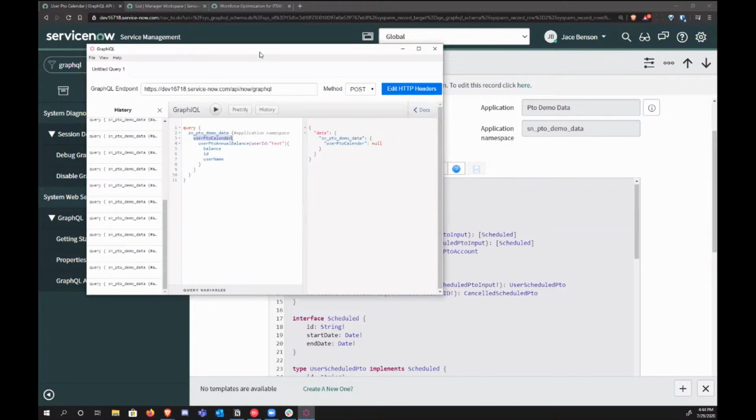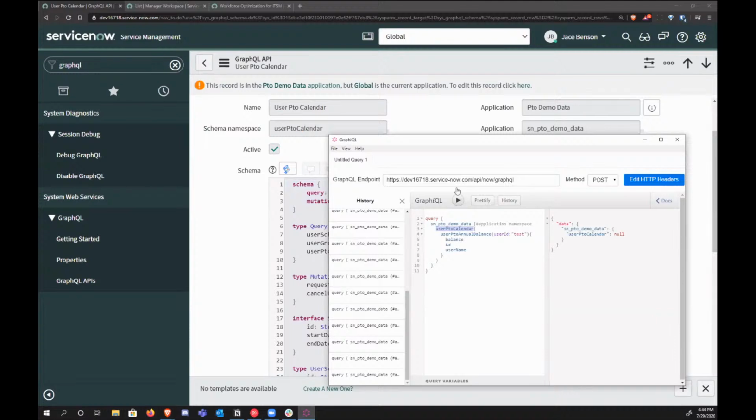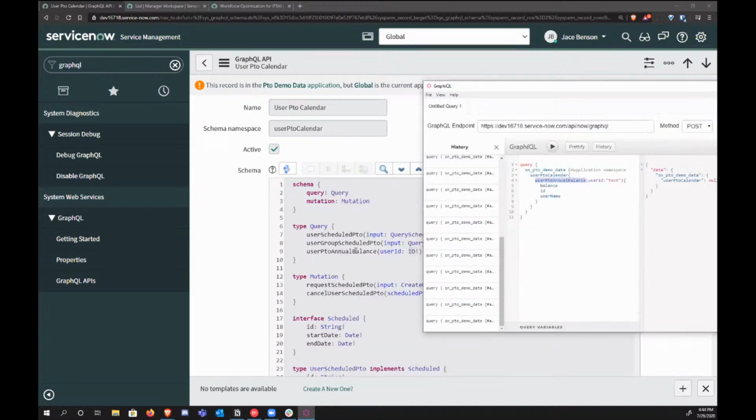This expects the schema namespace. And then this expects the query type that you're calling. And then it expects these parameters inside of here. If I were to remove this, it'll tell you that you can't have this. It'll give me an error message.